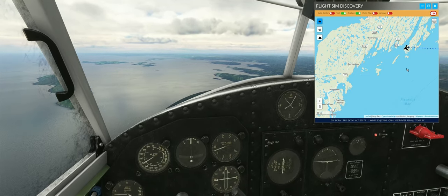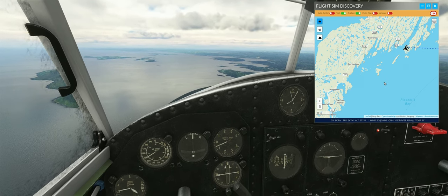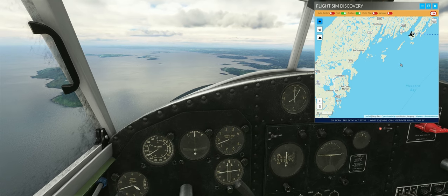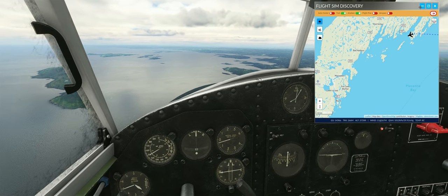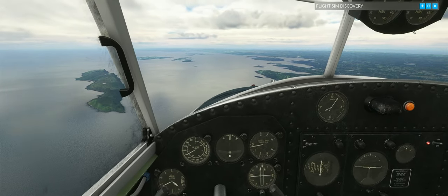There you can see on the inset map exactly where we are. We're headed towards Red Harbor right now. We're just going to cut across this bay here, and then we'll be down the Burin Peninsula towards the town of Burin.